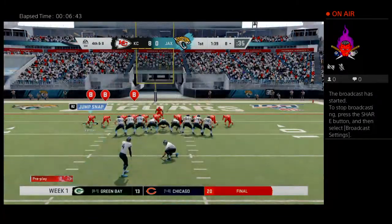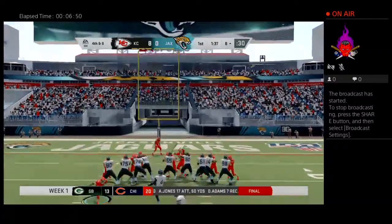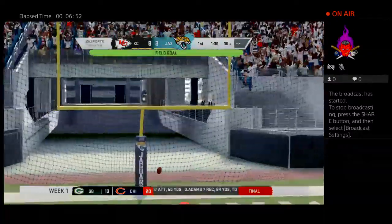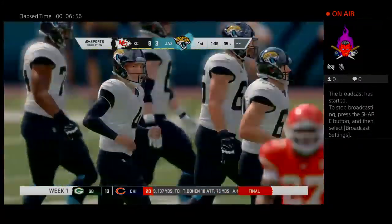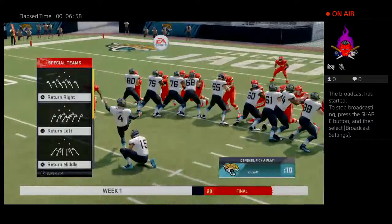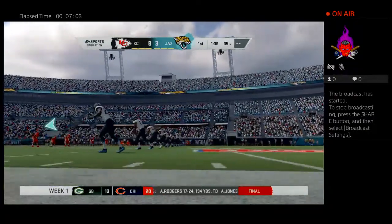So on 4th down, Jags kicker Josh Lambo comes on. This from 25 yards out. And Lambo will put this one through, and they get on the board, trailing now 8-3. So we had the touchdown and 2-point conversion to start the game. At least they're able to come back and get 3 on the board for their opening drive.